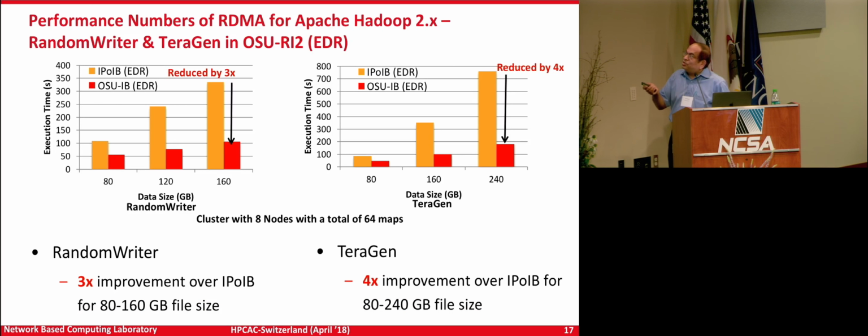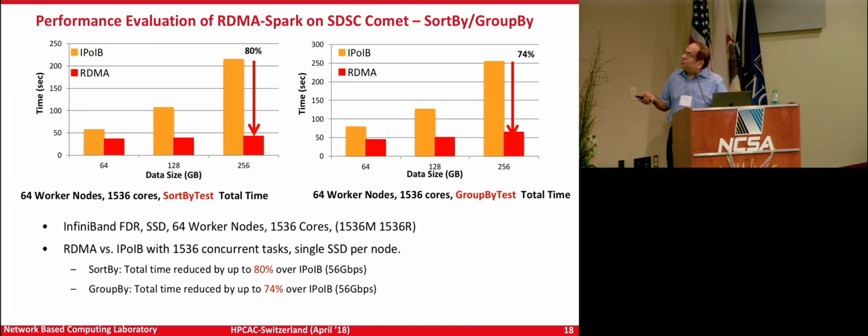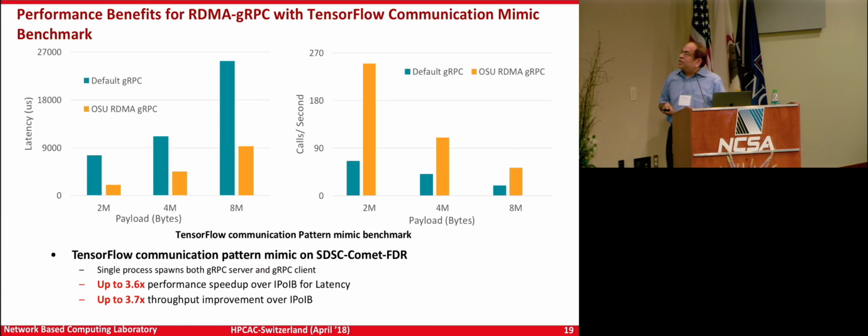Here it is trying to show some benchmarks like RandomWriter and TeraGen. The yellow line is the standard stacks. If you download Apache, you can still run it on these machines, but you may not get the performance. And the red bars are our design. You can improve by a factor of 3, 4. This is RDMA Spark. You see, 1,500 cores. We are running Spark on 1,500 cores, one of the very large deployments, and we can give you like a 75% benefit in things like PageRank and sort.